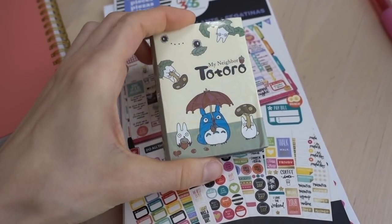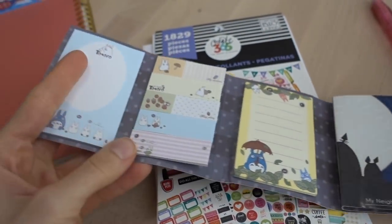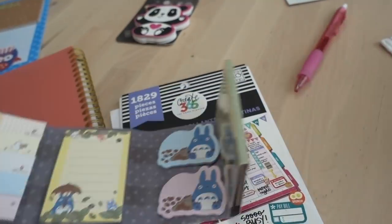But look at these cute My Neighbor Totoro stickers that one of you all sent me. They're really adorable. I like them so much, but I don't want to use them. This reminds me of my childhood. I'd get something like this, and I'd just want to hoard it because it's so cute, and I'd be really selective about when I used it. That's how I'm going to be with this.